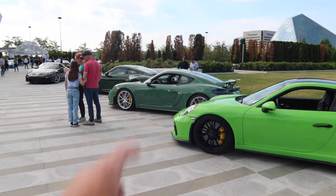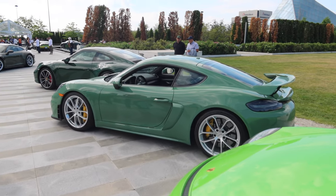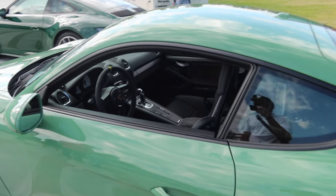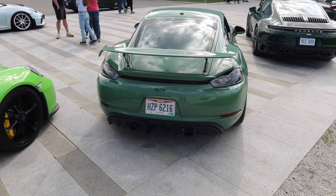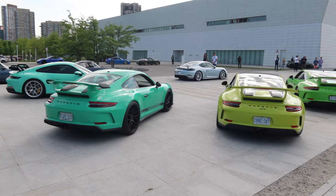And look at this GT4, guys. I think it's Arctium Green, something like that. But I have never seen this color in person before on the GT4. This car came all the way from Ohio. So I guess you could say there are a lot of green cars here. We are not even in the event yet, so let's keep going in and check out the rest of the cars.